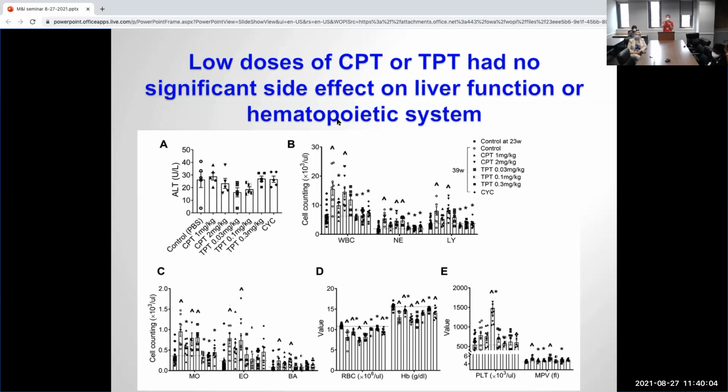The one thing I'm still puzzled about, I don't understand. If you look at the tall bar, it is the high dose CPT, and it makes the platelets significantly higher. What puzzles me is that we showed CPT reduces FLI1. If you reduce FLI1, the platelets should be reduced. But in this case, the platelet number is significantly increased. We have not figured out the mechanism.